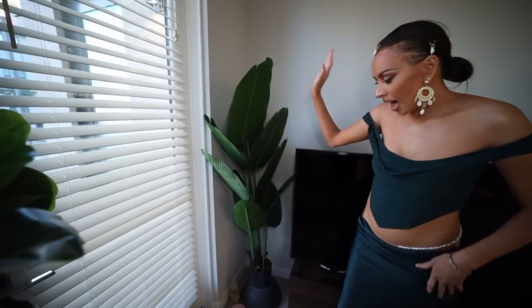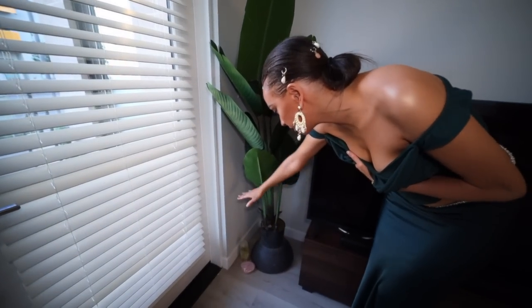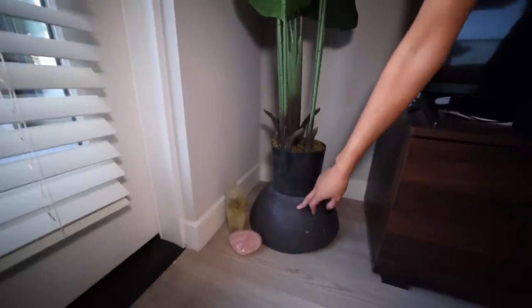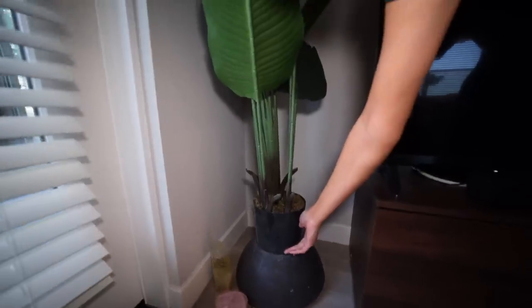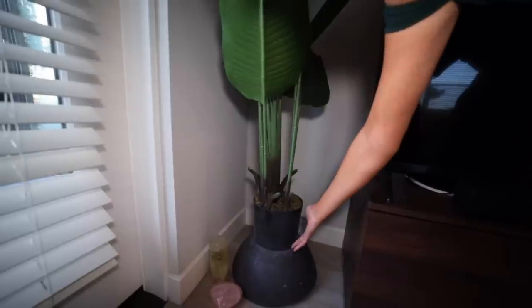Over here, I just have a few of my crystals just to protect my entryway, give good vibes. And can you guys believe what this is? This is our old fruit bowl, our old cement fruit bowl from the kitchen. I was just playing around with it over here, and I put it upside down, and it actually looks amazing to me. Oh my gosh, next.